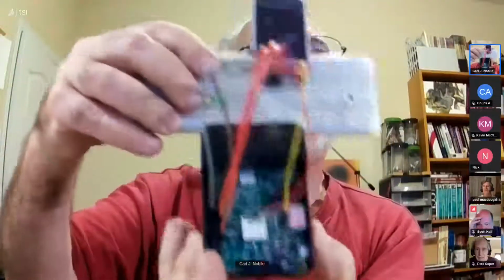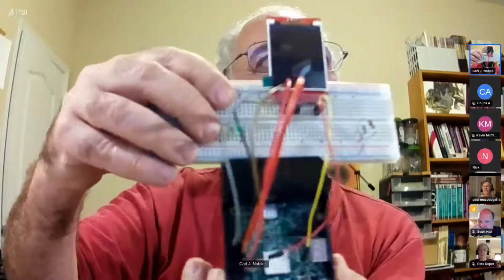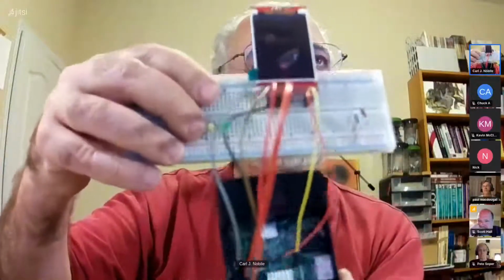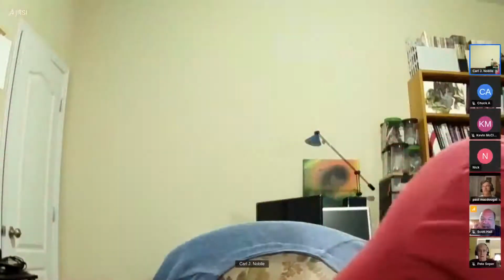Yeah, so that's basically it, with my hand over the screen. That's the RPI, a version 3. I just happen to have an extra version 3 kicking around. That's the board, and this kind of works. The other LEDs and resistors on here actually have nothing to do with this, but it seems to be doing fine. It seems to be working great.